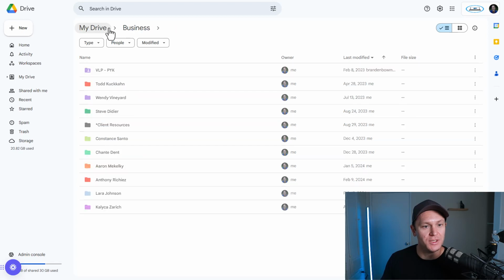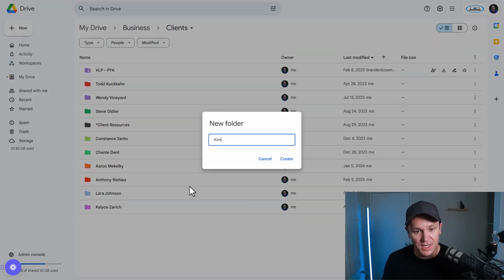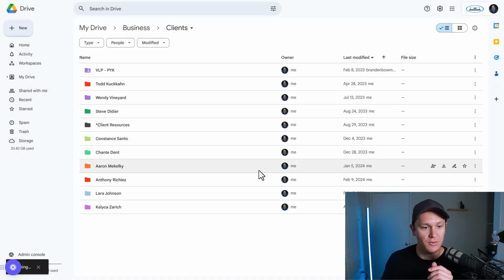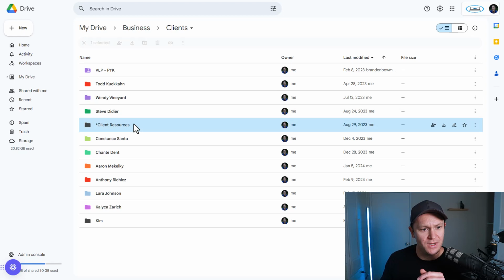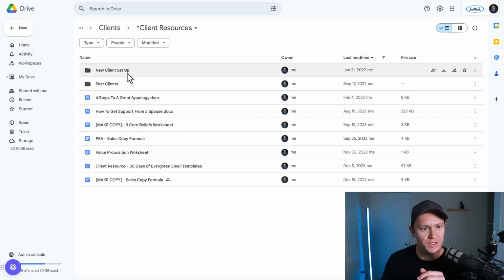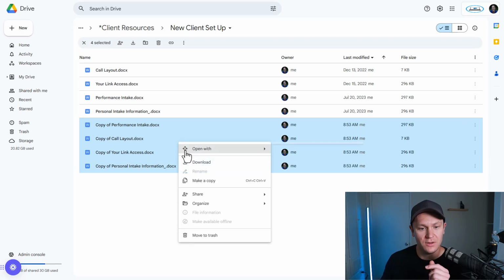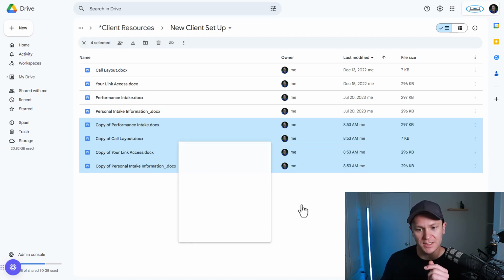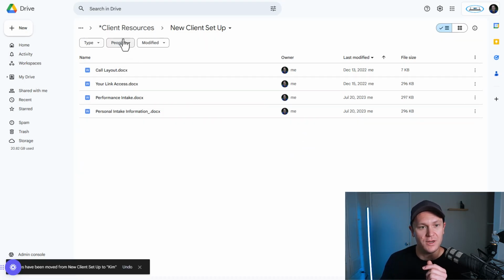What I actually want to do is create a new folder for my client. So I did have someone just sign up recently, so I'm actually being productive doing this. So we got Kim down here, client resources, new client setup. And then I'm going to go down here, right click, go to organize, and then move. And that's going to help me find Kim. I'm going to move it over here.